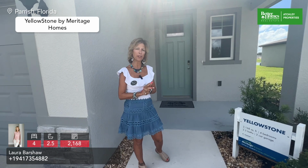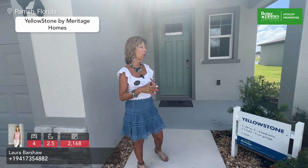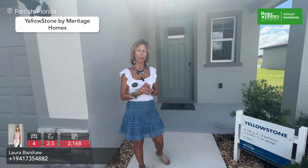There are quick move-in homes that are currently available with a lot of these three models that we have here.